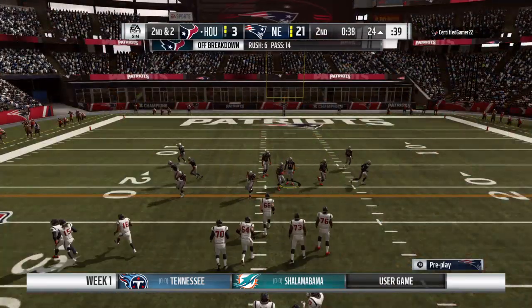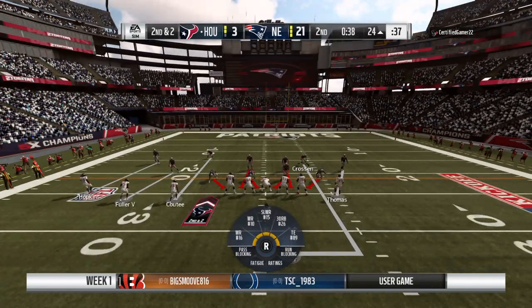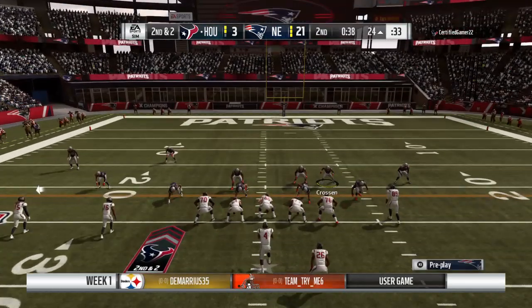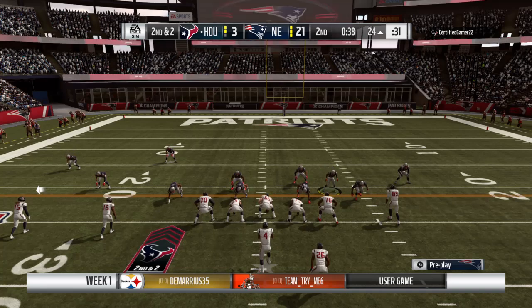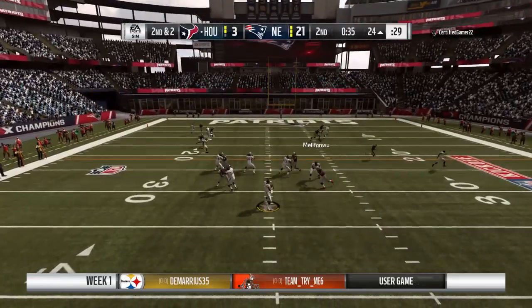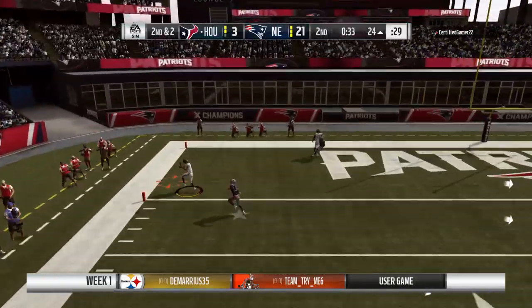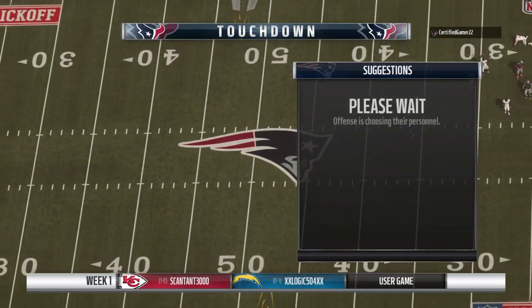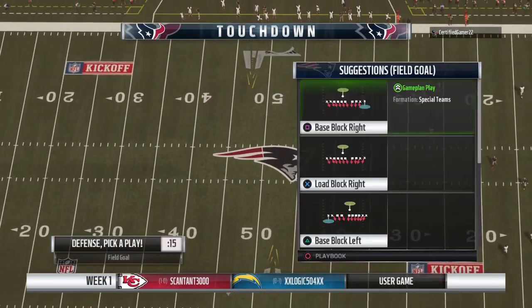Facing a 2nd and 2 after that last catch, good for 8 yards. Come back. Again, it's Watson. Deshaun Watson, that's his first touchdown pass since October 29th of last year.